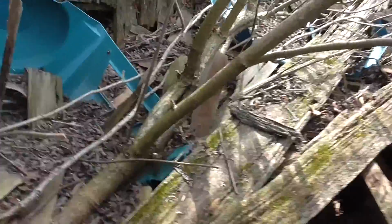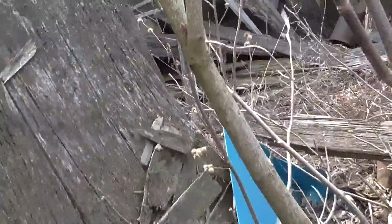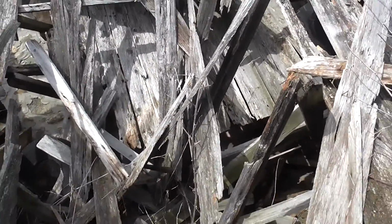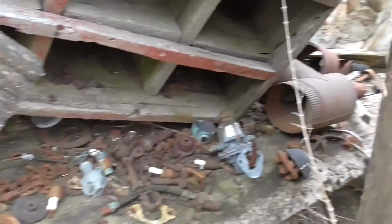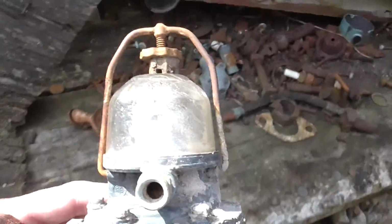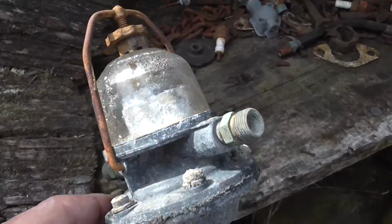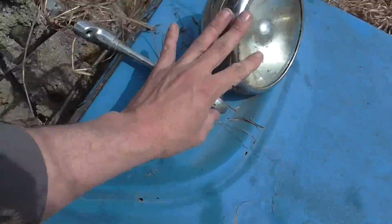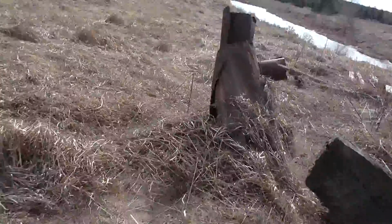I gotta get out of here, folks. Holy shit. And that's where I was, right up in there. What? This is awesome. That old carburetor, whatever it is, got glass in it. That's freaking awesome. It's an old headlight. Set that up there. Alright, now to continue my journey.